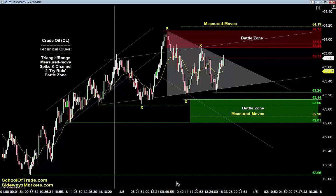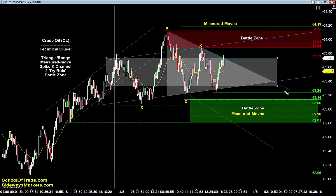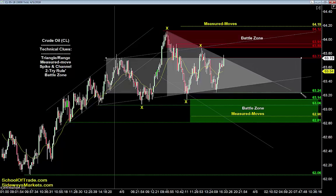So let's put this range on right there. I wanted to keep the range off of there so it wasn't confusing for you. But there's the range right there. So now we obviously know I want to go one try, two try, failure back up. If you need more help on that, go back and watch the beginning. Two try rule, you know my reasons why, I won't go over that again right now. But again, two try rule, below that range, get those sellers roped in so we can buy back up.